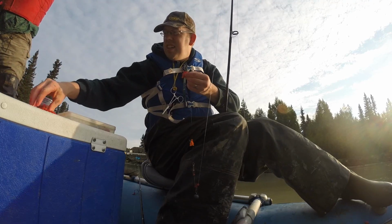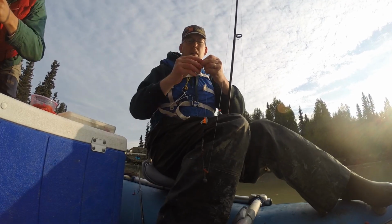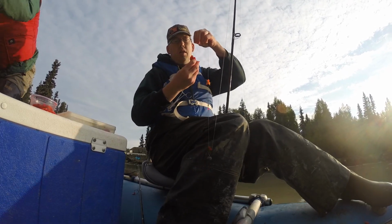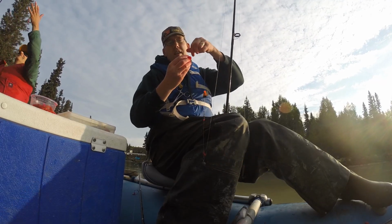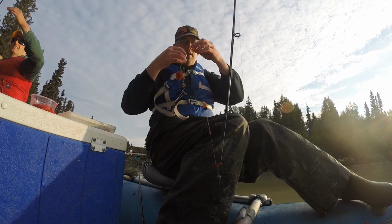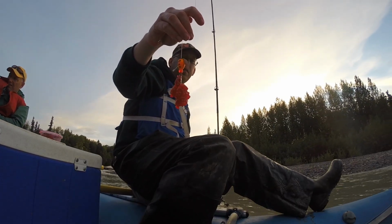But gorgeous time, and you see we all use these egg loop knots all the time. So basically you take a generous glob of eggs, you put it on the hook, and then you open the egg loop, you wrap it around the eggs, and then you cinch up the egg loop tight, and there you go. You've got a spin and glow, a corky, and a big glob of eggs.